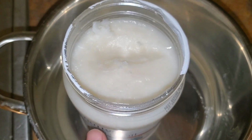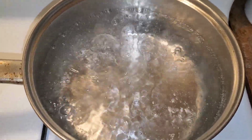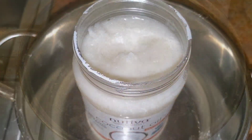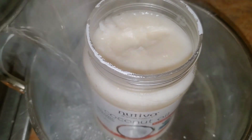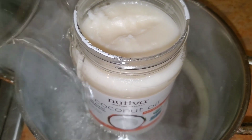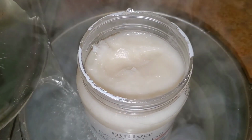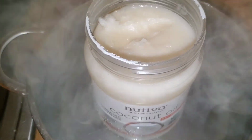So now I'm just going to put the hot water that I'm simmering right here. You can microwave this also. Now that my water is simmering, I'm gonna pour it carefully, not in my oil, but in the pan so I can melt my coconut oil. So here is your coconut oil, and I'm gonna carefully pour this in, and hopefully it will start melting. I don't want to melt my jar. I just want to melt my oil. You can see it's already starting to melt, and I'm going to leave it there for a few minutes.